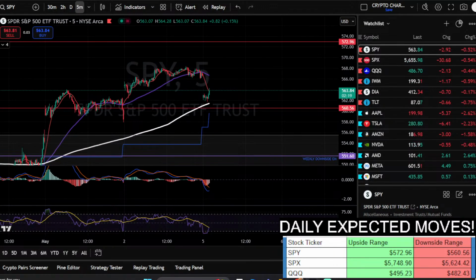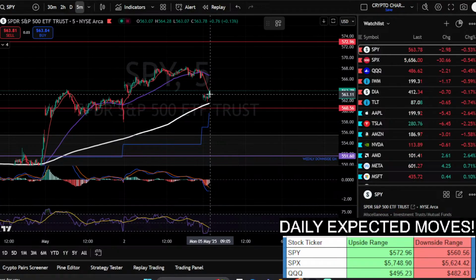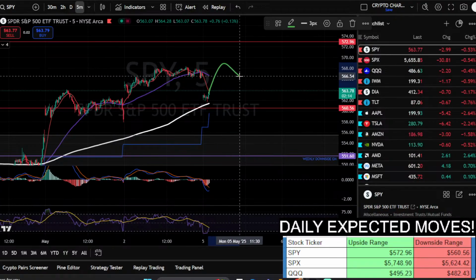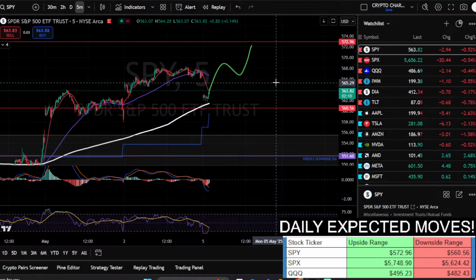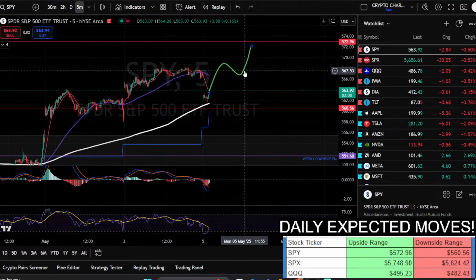So the key thing here is, if I was a day trader, I'd be like, hey, do we take this back? Do I see a retest? And maybe we see that. And then that would be maybe the trade going into the next trading session, possibly. We'd have to see, though.